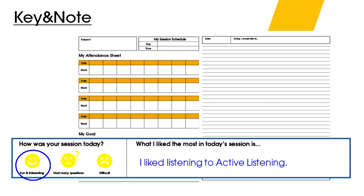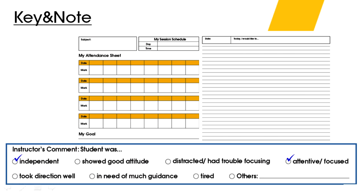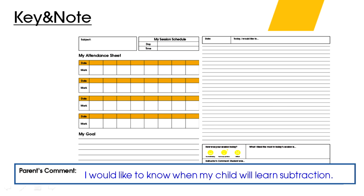Next, at the end of the study session, let the student choose how he or she feels about today's class and write down what he or she liked the most in today's classroom session. Next, the instructor selects one of the comments about how the instructor perceived that the student was doing in class. At the bottom of the page, parents can write comments about what they would like to communicate with the instructor about the child's learning.